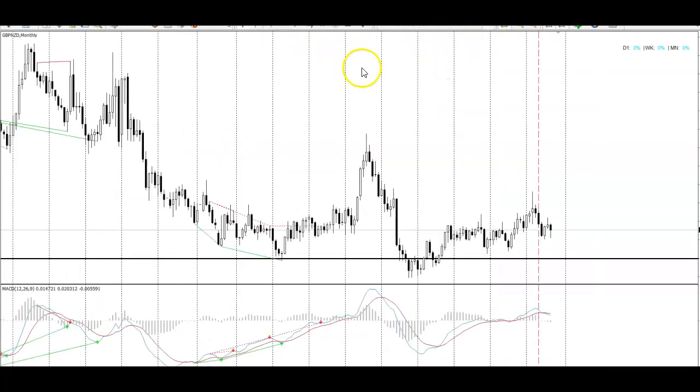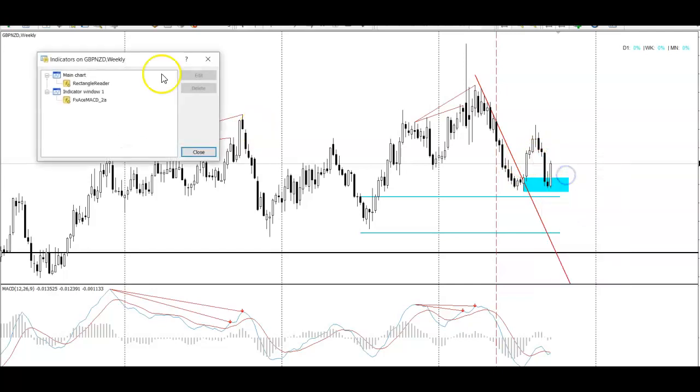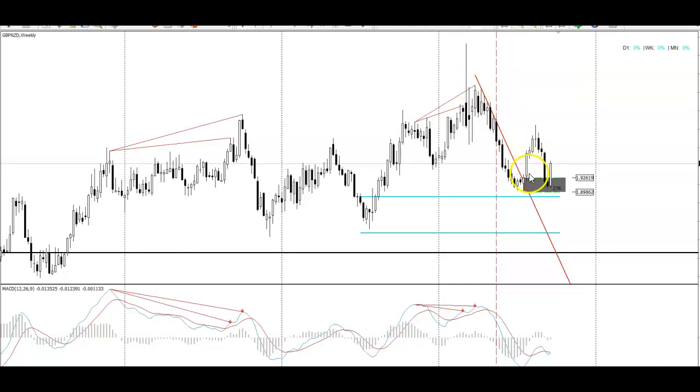Again, if we look at the monthly time frame, we're at this area here where the market is coming down to test. We had this downtrend here, down leg. This area here broke the trend. Okay, this moved to the downside.